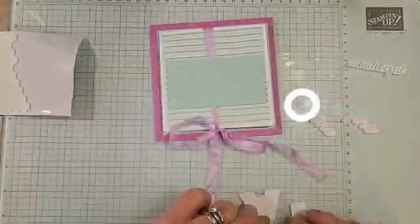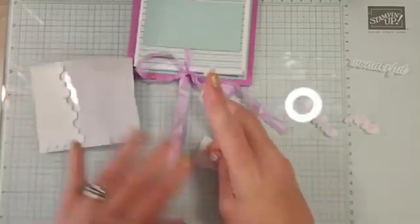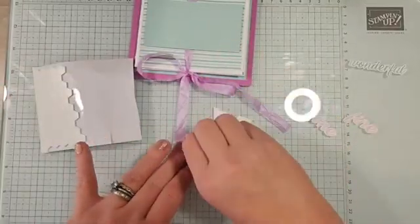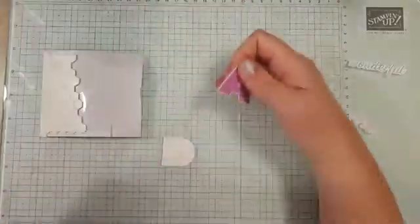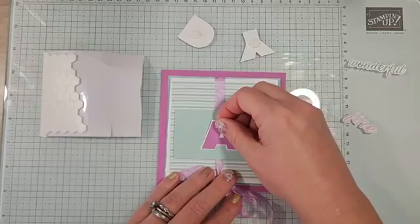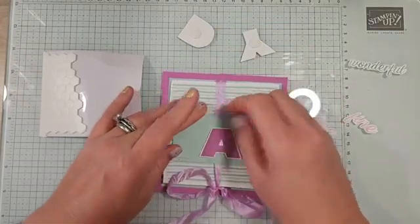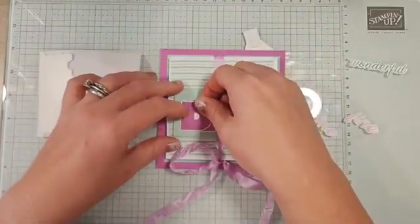So we're going to use dimensionals for everything, of course. So let me grab dimensionals for all of these. Off the backings. And I'm going to start with the A in the middle. Let me move this up. So we'll do the A right in the middle. Actually, let's go a little bit lower because we need to leave room for the top part of the greeting. And then we'll do the D and the Y.